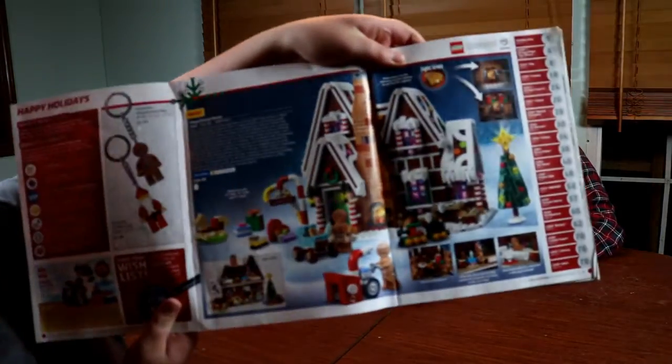This is the gingerbread house. Anyway, it comes complete with a lovely family of gingerbread men, and a Christmas tree and a house. So, what do you think on this, man? It's Christmassy. They have apparently some bricks that light up. It's under $100. It kind of screams Christmas. It's only a cool $100.